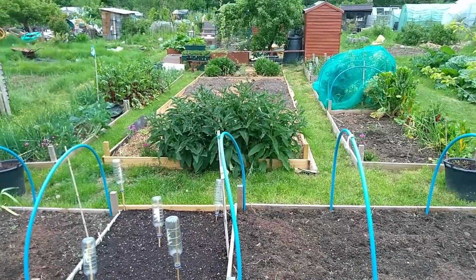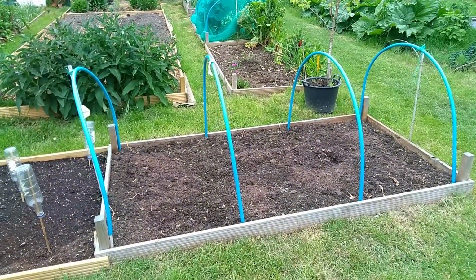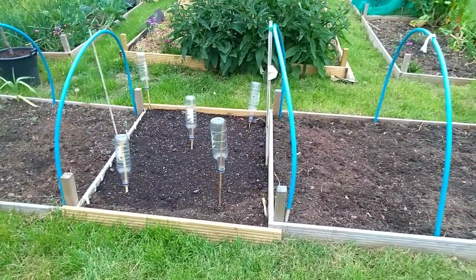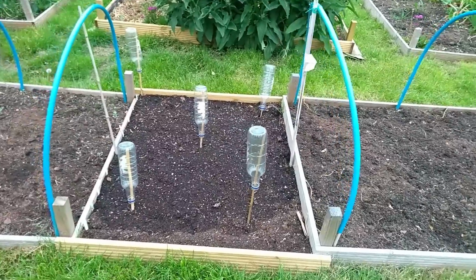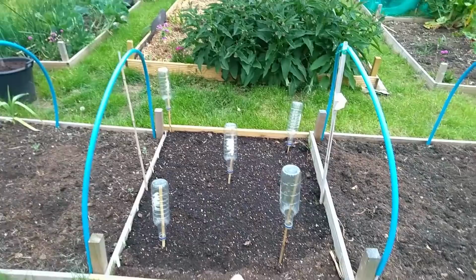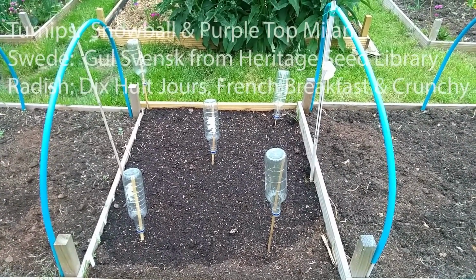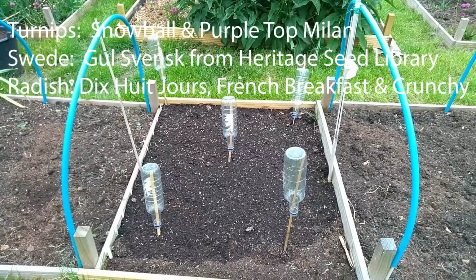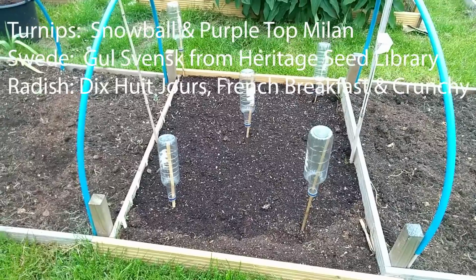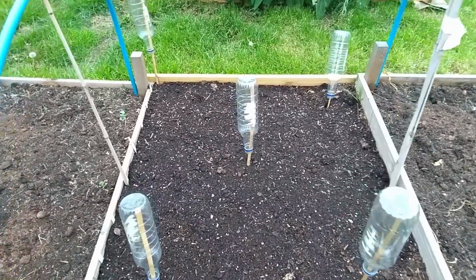Here we are at the lower plot. This bed has been cleared of the perpetual spinach that was in there. This is the bed that we made up, where we joined these 2 beds, you'll remember. And we have sown 2 types of turnips, some swede and some radish, another 3 rows of radish at the front.